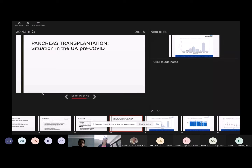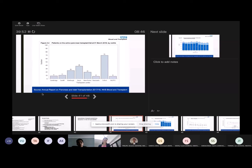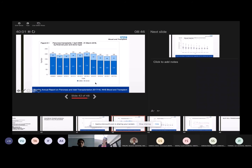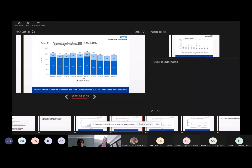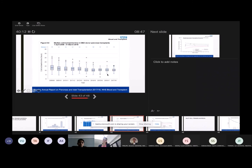Finally, just to tie things up, what's going on with pancreas transplant in the United Kingdom? Oxford's the biggest centre. It does about 70 a year. Guy's and St Thomas's is second at about 38 a year, so not a particularly commonly transplanted organ. The majority of pancreas transplants come from DBD, so that's brainstem dead, because they're generally considered high quality in this context. Cold ischemia time is the time that the pancreas is sitting in a bucket of ice between the donor's hospital and the recipient's hospital. Generally, you want to keep that lower than 12 hours. You don't want the pancreas to be sitting in ice for more than 12 hours. It's associated with early graft failure.